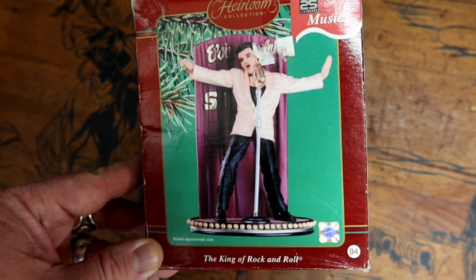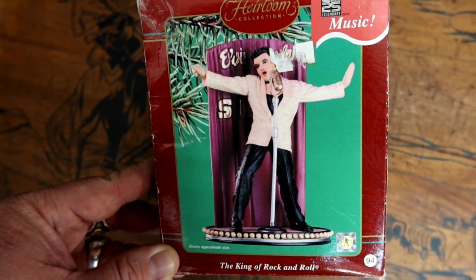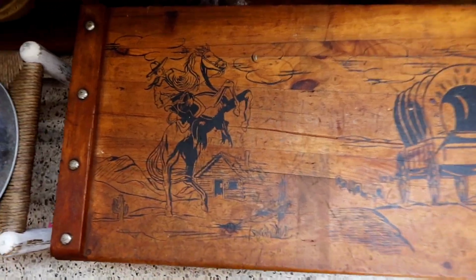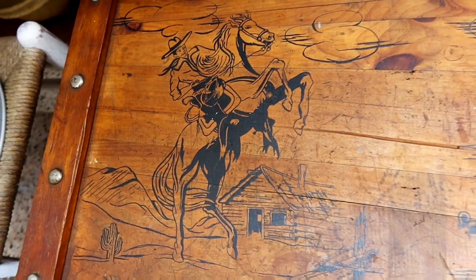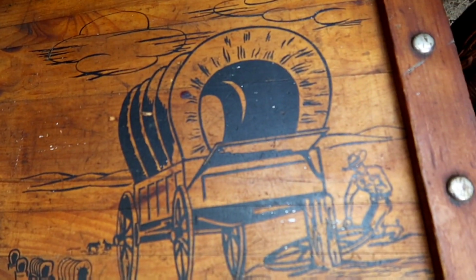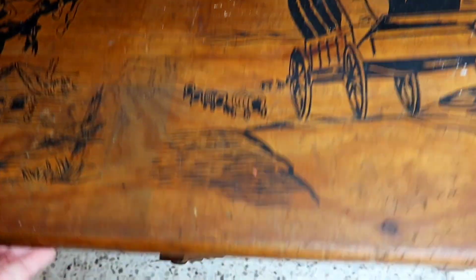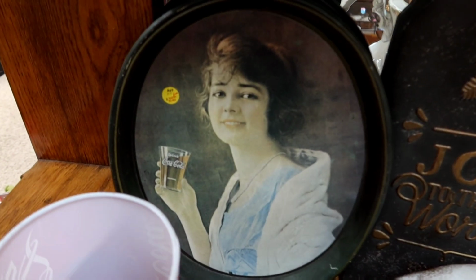That's really cool. That Elvis ornament. Actually, look at the box beneath it. I think it's a toy box. That's really awesome. Like an old Roy Rogers scene. I love the old Coke ads like that.